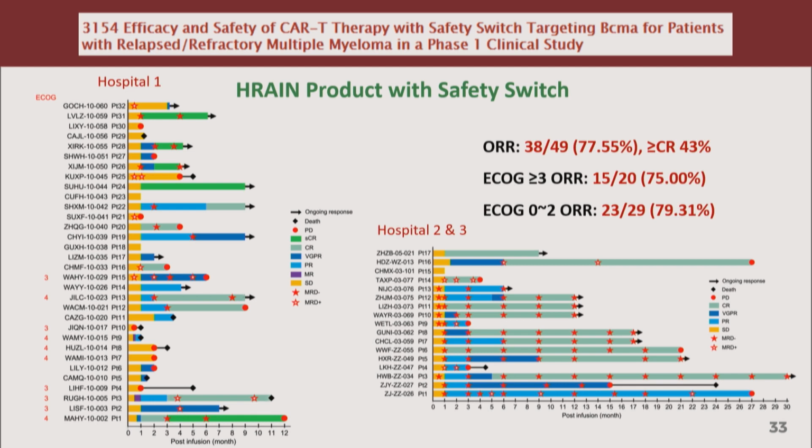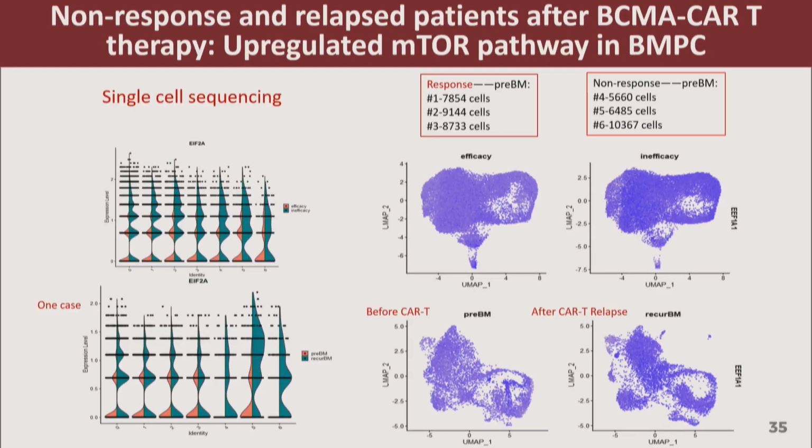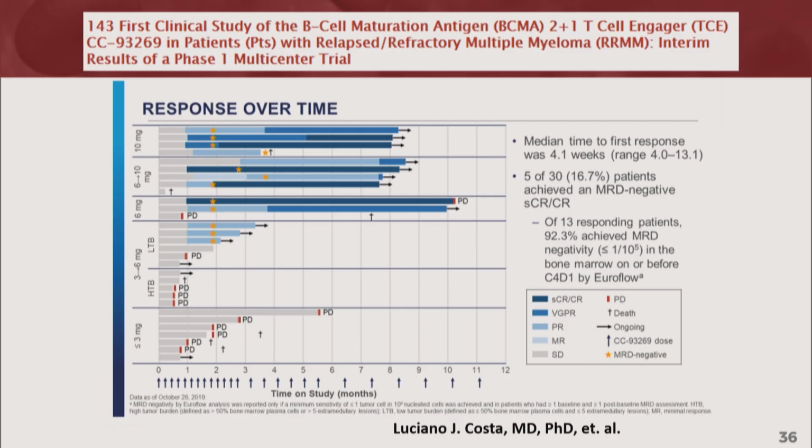And so it was interesting to see that this product showed very, very excellent results in 3 different hospitals, with excellent responses and with acceptable toxicity. It was really encouraging to see similar PFS and survival data. Also interesting to me is that they are starting to look carefully at why some patients are non-responsive or relapsing, and they made this observation, which has not been made before, that it could be linked with the mTOR pathway. So some very interesting things happening in that arena.